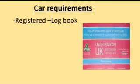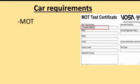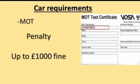The owner of the car needs to have a logbook. This proves they are registered as the legal owner. The penalty for not doing this is a fine of up to £1,000. A MOT certificate is required. It is issued by an approved MOT test centre and proves that the car meets environmental and road safety standards. You can be fined up to £1,000 for not having a valid MOT certificate, which can also invalidate your car insurance.